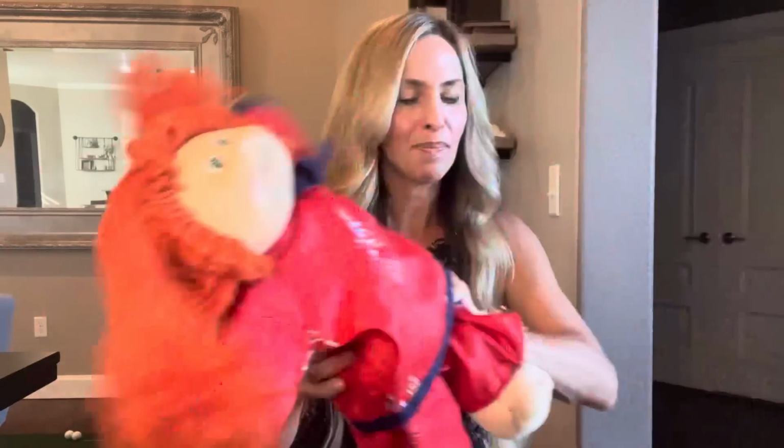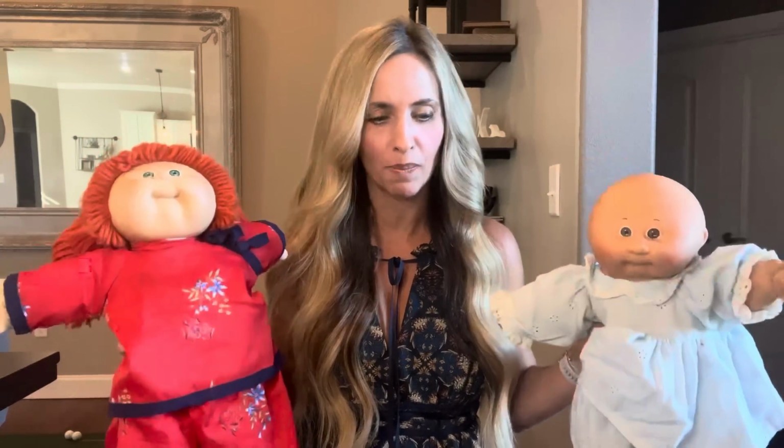Then I picked up 2 Cabbage Patch Kids, and this taught me a lesson that if I haven't sold anything in 4 to 5 years, I should probably look up sold comps, because when I looked up sold comps, they weren't great.